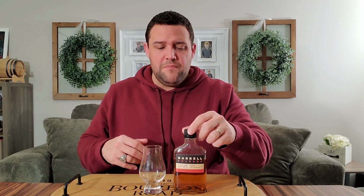Tell you what, Batch 27. This was honestly probably one of my favorite batches outside of some of their more finished stuff. Definitely one of my favorite batches from Barrell right now, Batch 27. This one was 115.7 proof. It definitely drank a little bit hotter than 115 proof. I was going to say maybe in the 120 range. Could have been from that high rye that was in there, causing that rye spice on the palate, that burn. Overall, very, very impressed with the Batch 27.